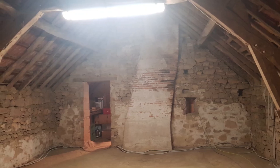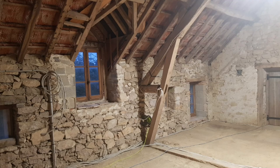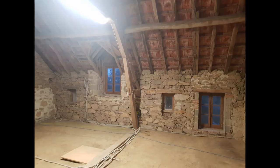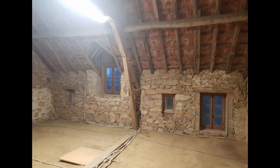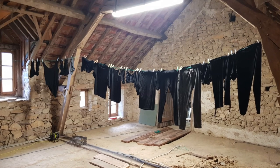We were very pleased with ourselves and couldn't stop admiring our hard work. You can see here that the previous owners had already laid electrical cable, so at least that was something that we wouldn't have to do. The next day, I utilised the room to its full potential.